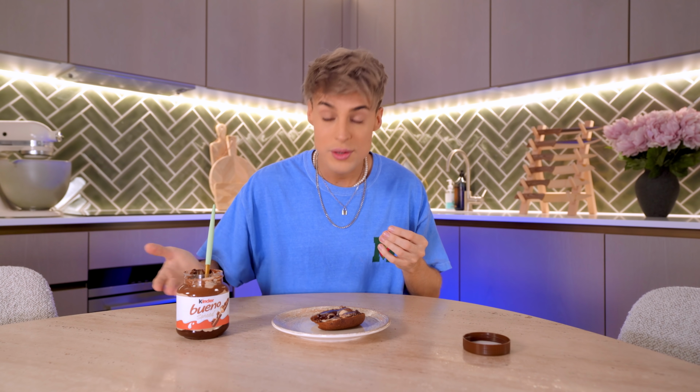I don't know what ratio they use for this. Is this better than the white chocolate Nutella? This is not a food item, this is art. It's a 10 out of 10. Let's give it a try.